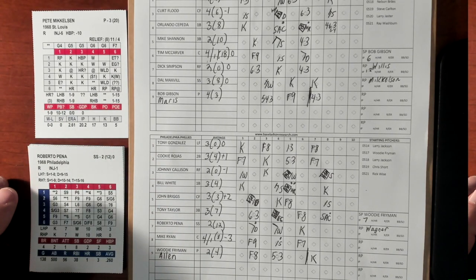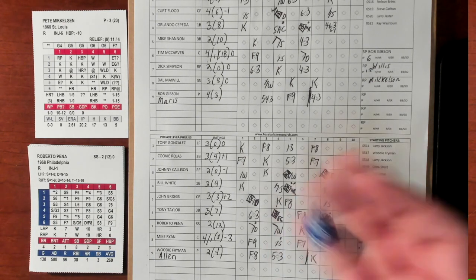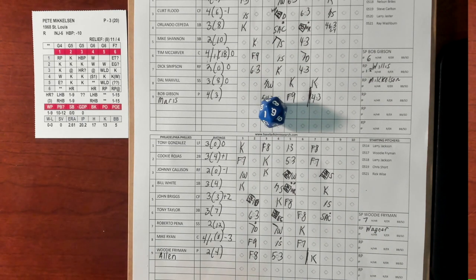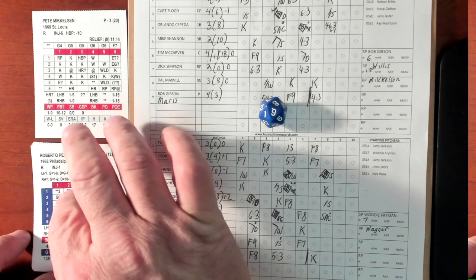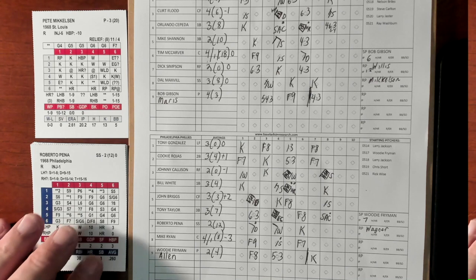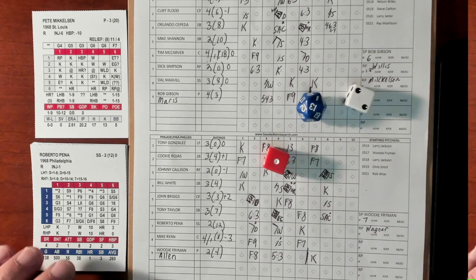Okay, so we have a runner on first. Check the strategy roll. I doubt we're going to get anything on that. 6. I just want to check what Briggs' ATT rating is. His ATT rating is a 2, 0, so we got nothing there. So nothing on the strategy roll. Pena's the batter. Runner on first, 2 outs. We have a score of 5-2 Phillies.